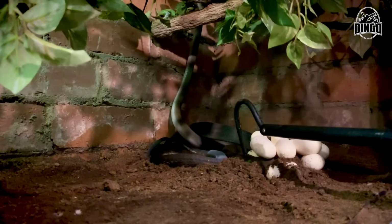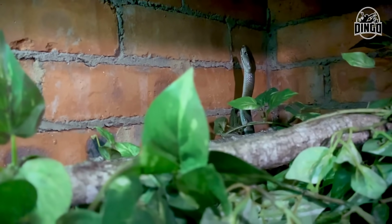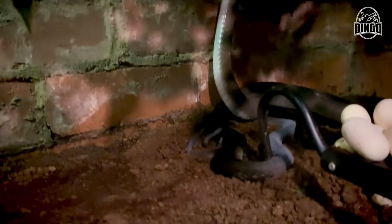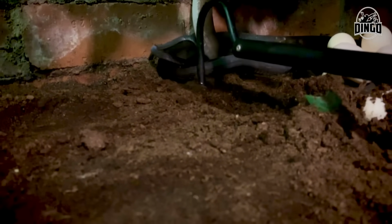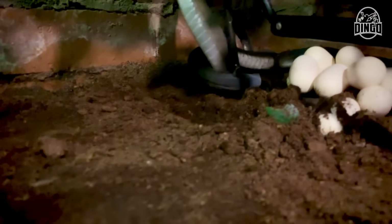Come on. There we go. Now she's climbing a bit. That's what we're after. Get her up and away from the eggs. Just touch her on the tail over here. See if that gets her climbing a little bit more. You can see how skinny she is down by her tail now. There we go. That's what we're after.